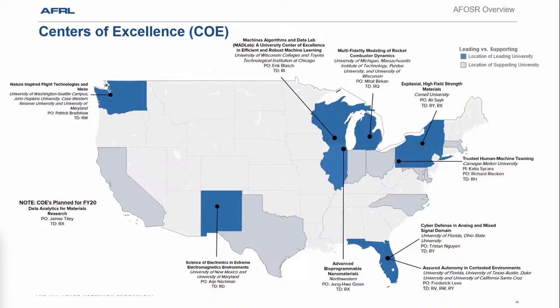Each program officer has an email specifically dedicated to their portfolio, so I recommend reaching out to those program officers. But if you are having an issue getting in contact with the program officer, shoot me an email and I'll forward it to the program officer and/or their supervisor to ensure that you are getting a timely response.